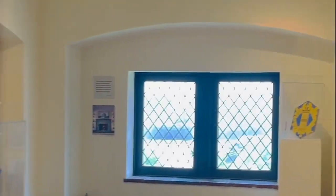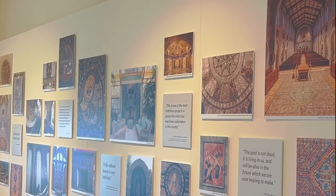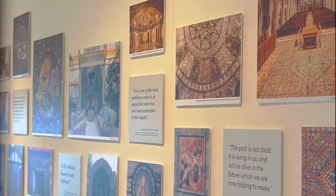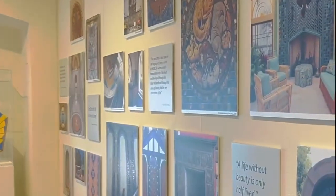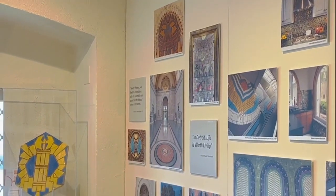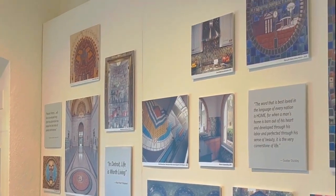So this one will give you a sense of how we press tiles. We still use a traditional technique of pressing clay directly into plaster molds, and we use that even for our architectural products. And so on this wall you can see some of the range of work that Pewabic has done over the years, ranging from early work like the Guardian Building downtown, the Detroit Institute of Arts. But if you drive around metropolitan Detroit, you'll see Pewabic all over.